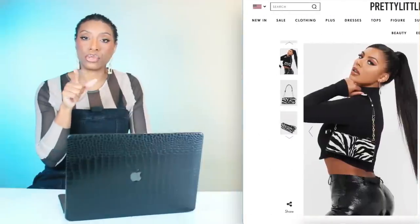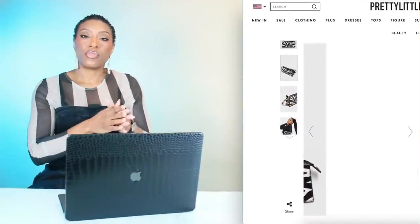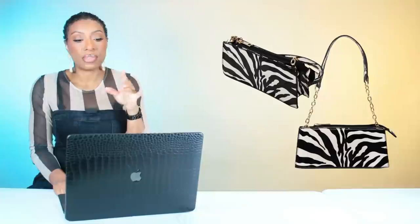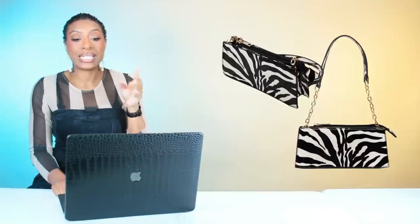Now PLT, I've shown this bag recently in a video. If you haven't seen the video, I will link it up here so you can check it out. But for $19, they have this bag called the Zebra Chain Handle 90s Shoulder Bag.